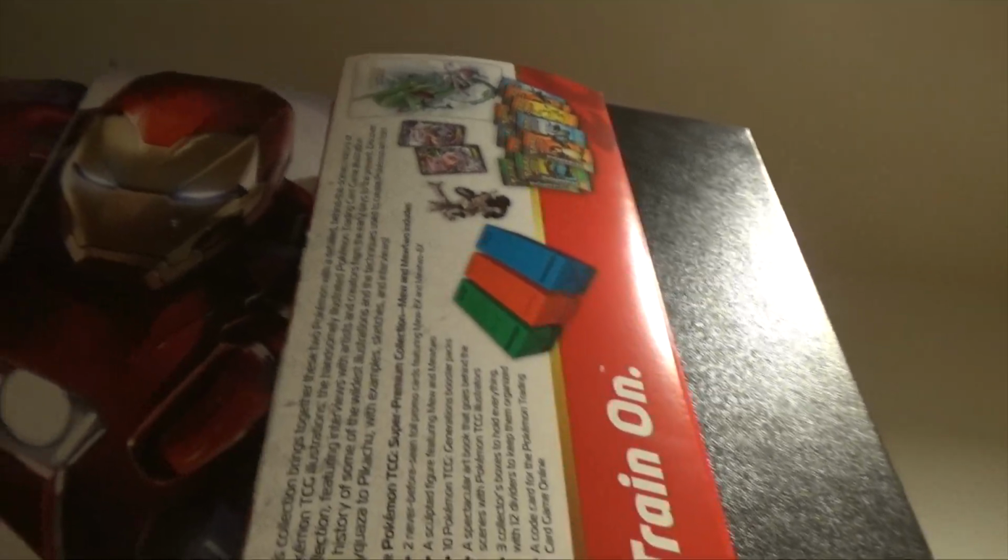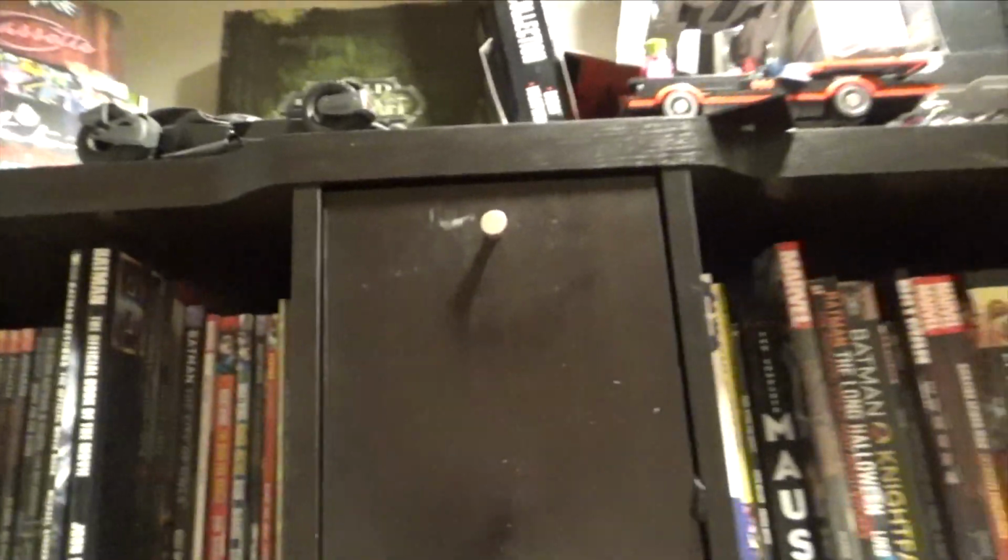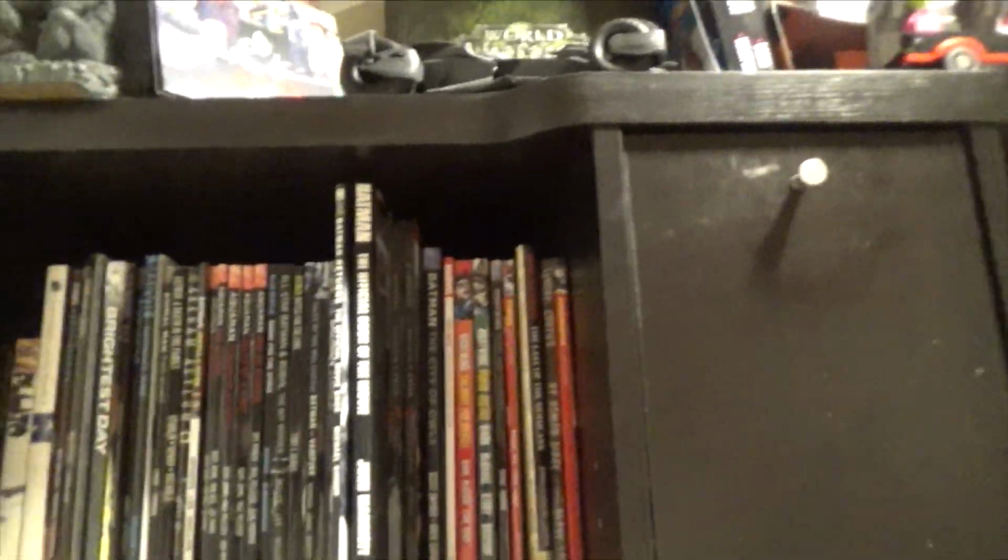This giant box here is for Pokemon cards. It was like a gift set of sorts, but I got it for the art book actually, which is on the shelf below. So that's it kind of for the top shelves. So kind of onto the books, I suppose.